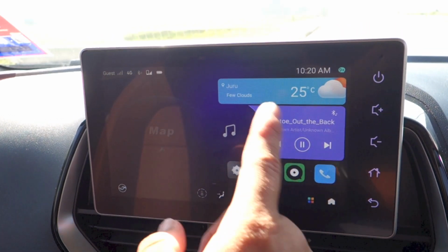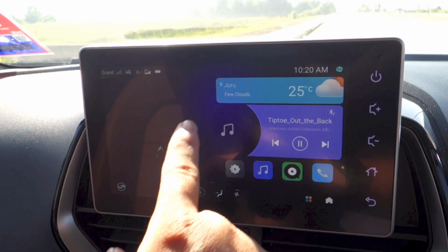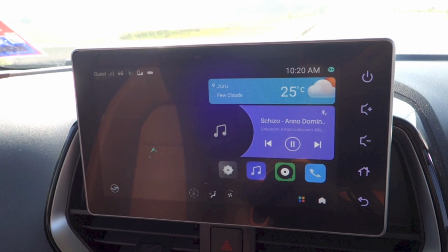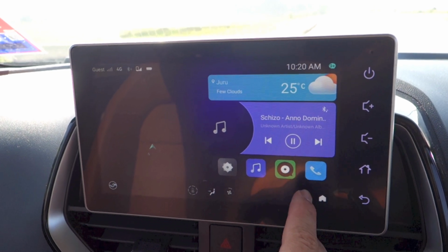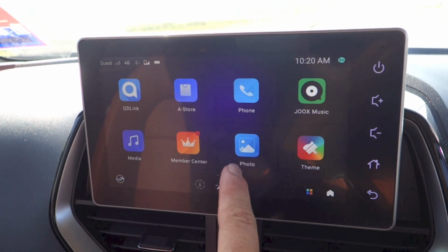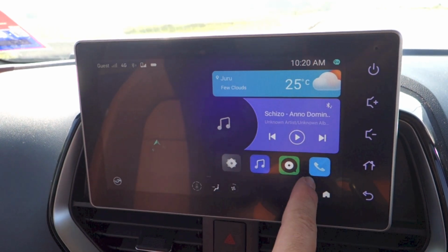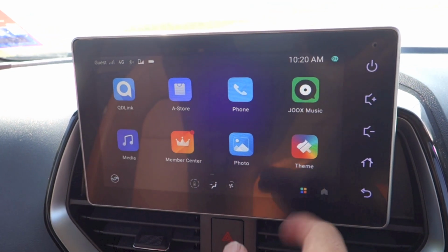Now if you swipe to the left, we are in the main menu where you can view the map, look at the weather, control your media and look at your recently used apps. Now, to go back to the home page, you can either swipe to the left until you reach the home page or hit the home button straight away.